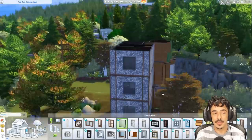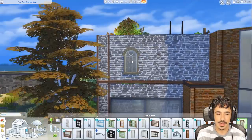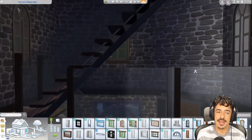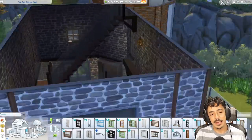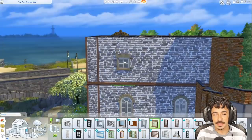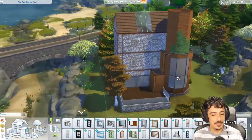In my head as well, this build is probably listed, which if you don't know what that means in the UK, it means it's a historic build. So you're not allowed to change too much of it. But I changed loads. I mean, I put glass in a bloody chimney, for goodness sake. So we're going to overlook that today.